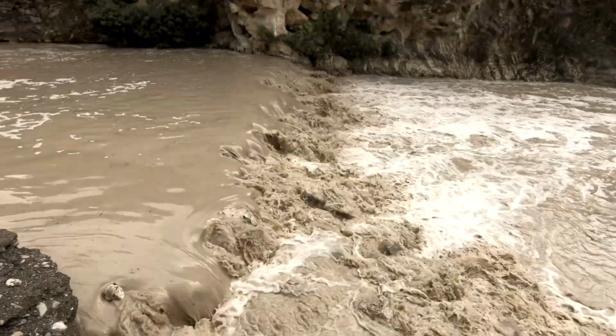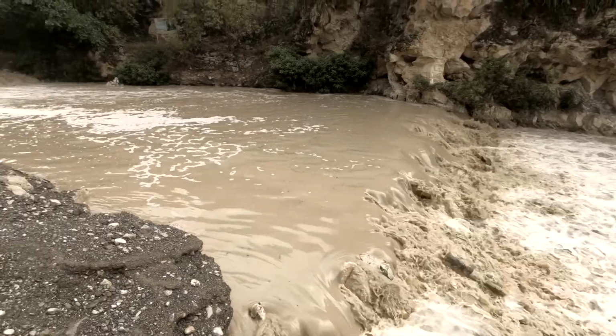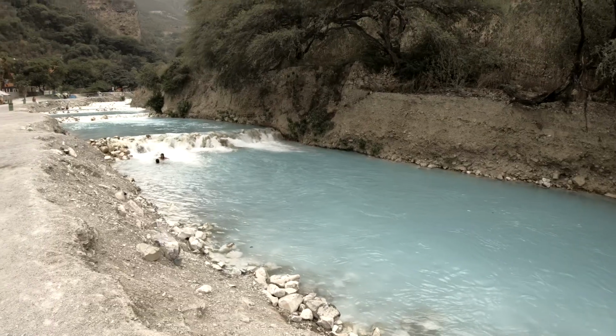So Tolantongo is open the whole year. The rainy season is from June to July. We had one day of rain there when we went, and it completely changed the color of the river. It took about 24 hours for it to go back to normal. We also advise you to go on the weekdays if you can, because weekends it's really packed. And also avoid Semana Santa in Mexico, because that's when all Mexico is on vacation.